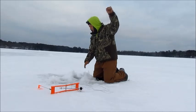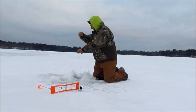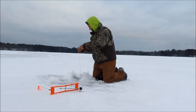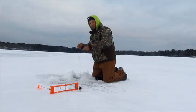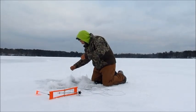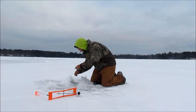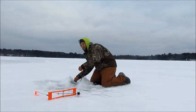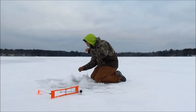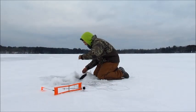It's not giant. Hand over hand might be nice. I don't know, I guess. Hand over hand. Just catch on the bottom of the ice it is. Actually feels like there's some weight on there. Oh, what the?